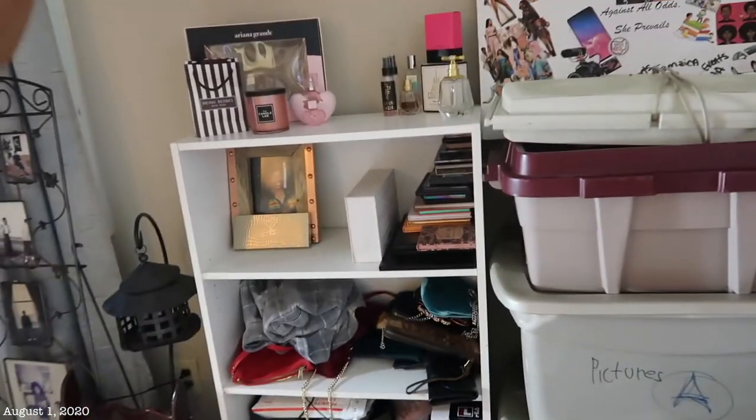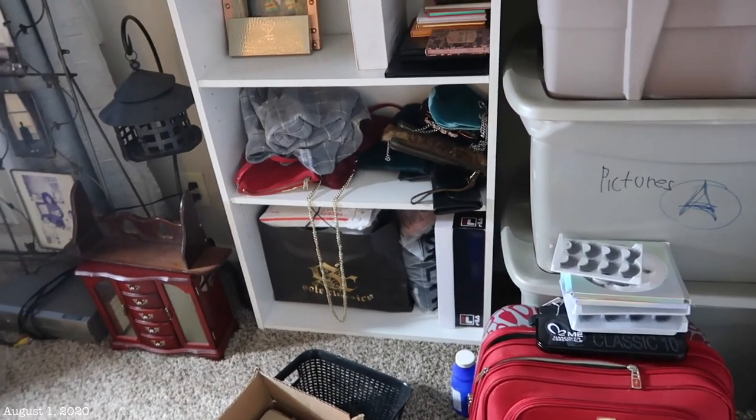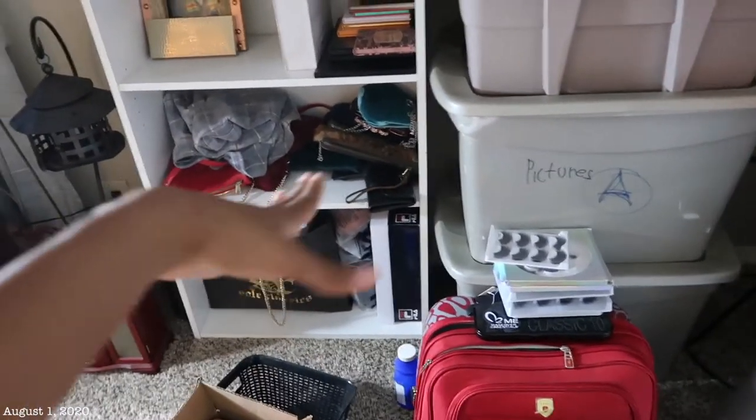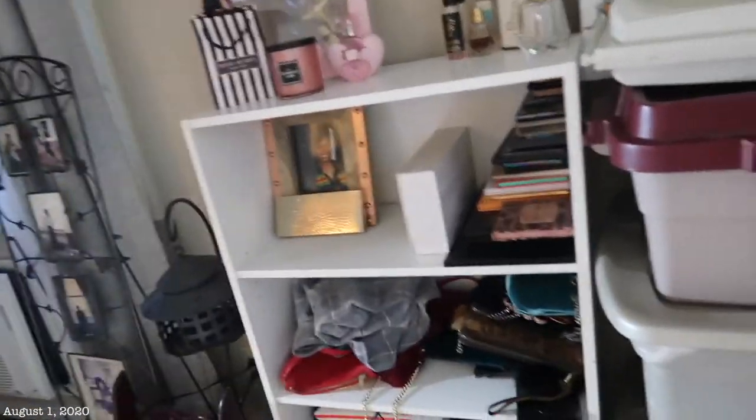My mom doesn't like the area because she said that she doesn't want it to look like I live here. And for some reason, this makes it look like I live here with this. I don't even know. Which, just, whatever.